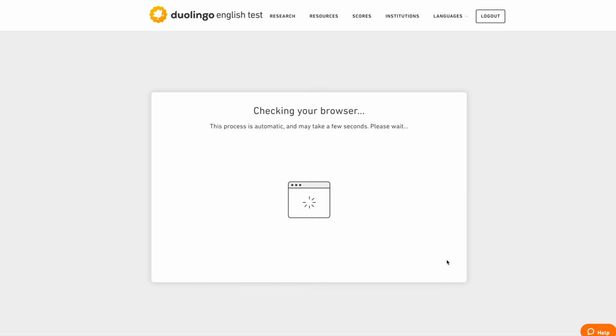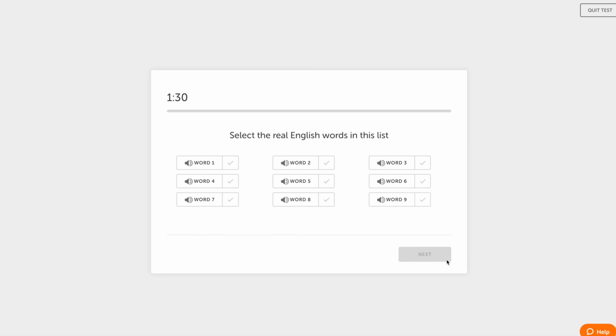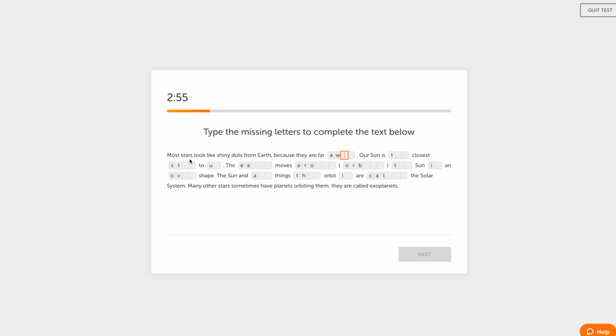But anyway, for you, the main point is that you get used to this format because it's quite different than the other exams. So how can you get used to it? Well, luckily on the Duolingo test website, there is a practice test. So just head over to the official site and you can take a practice test. This is the best way to get used to the format. And at the end, they give you an estimated score, which is super helpful to let you know if you're ready to take the test or not.